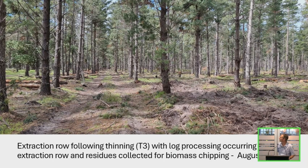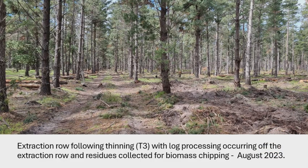That's just a slide there showing it, so you can see the extraction row there, which has been kept fairly clear of debris. On the left-hand side, you can see you've got the commercial logs that are stacked ready for extraction, and then you've got the residue which has resulted from the thinning operation there. So that was taken in August 2023. Obviously, the operation wasn't fully complete when that picture was taken.